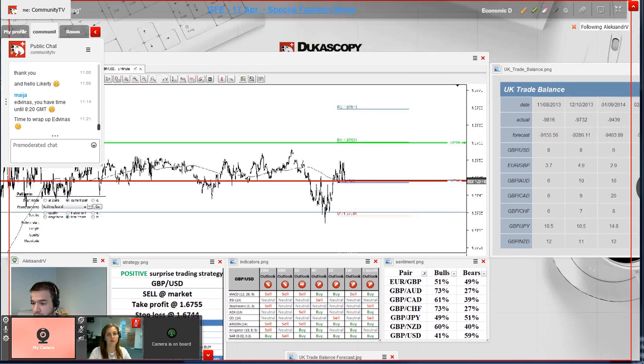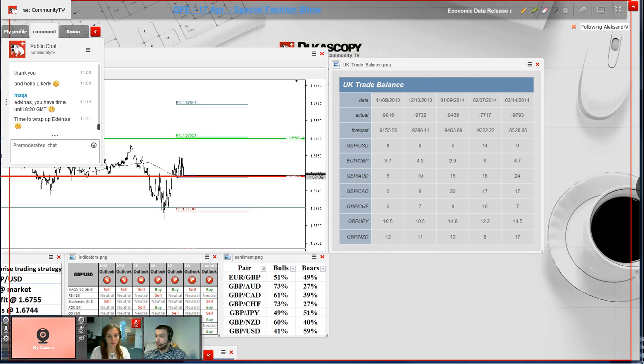However, I would like to point out that we do not expect markets to be highly volatile after the release of the data, as we see that during the last 5 months, the average market reaction was around 8 pips, so not really impressive.